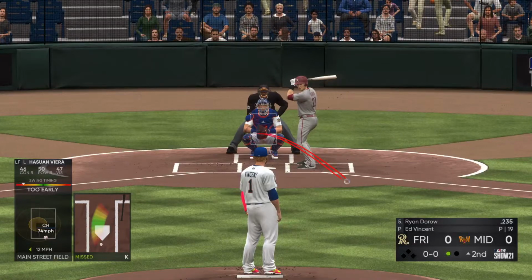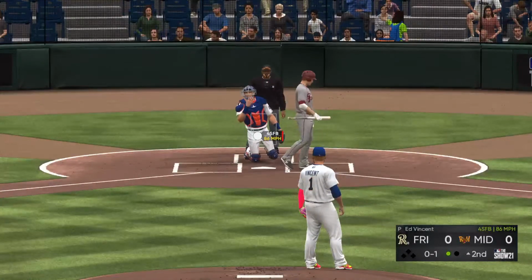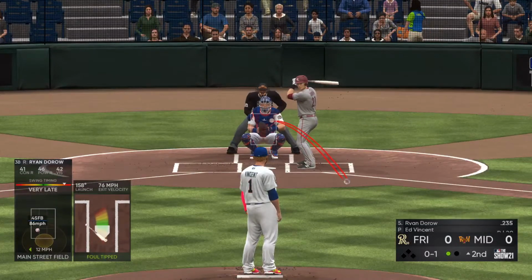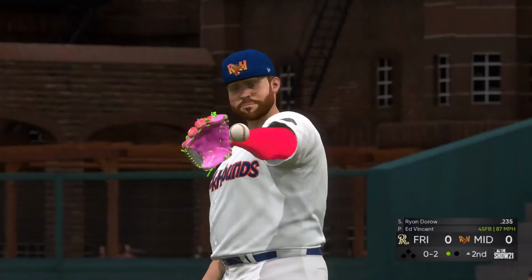Next, it'll be Ryan Doro. He's ready for his first at-bat of this early season contest. And it's fouled away. Right there, and it's quickly 0-2 now.